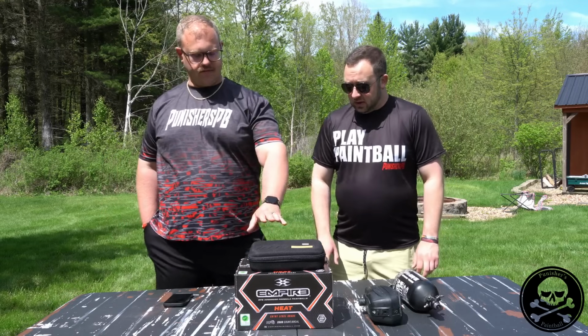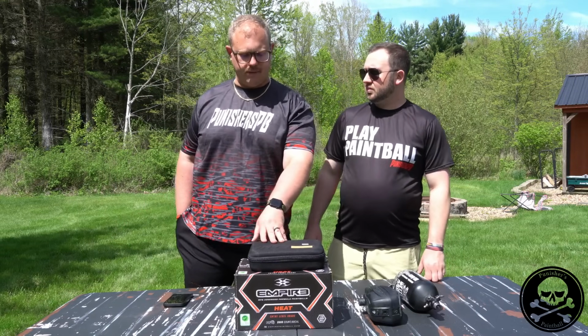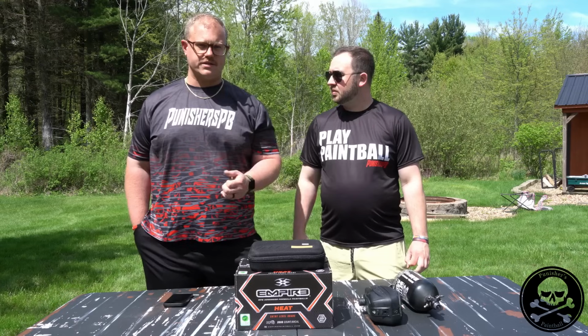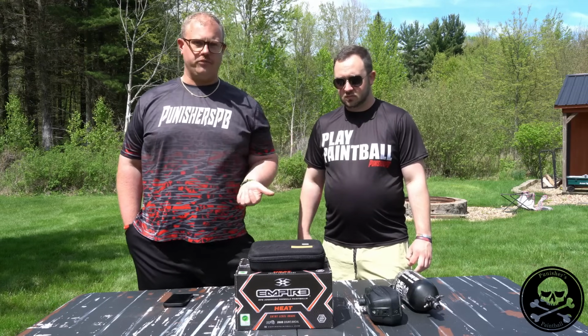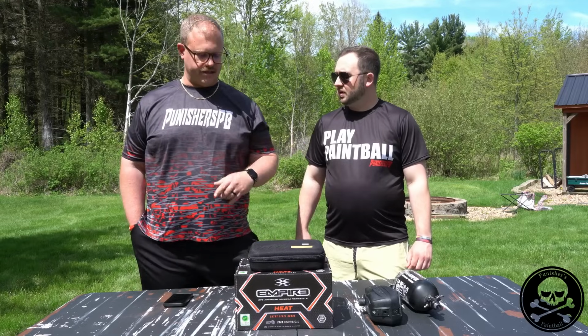This is going to retail at a price point of $650. It's offered in a bunch of different colors. We have the black here, and we're here to unbox it, show you guys what it comes with, do some shooting, give you our honest general impression, and we'll go from there. So let's unbox this thing.